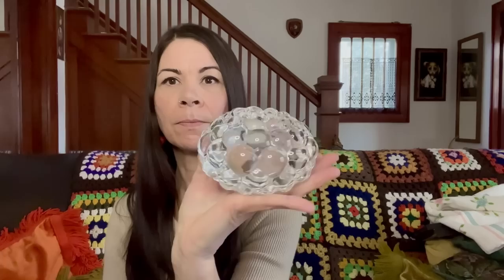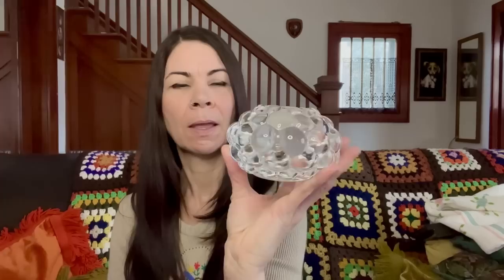I picked up this beautiful Orrefors bubble glass tea light holder. It was $4. And now that I know what these are, I'm going to be looking out more for them. I'll be able to spot them more now that I've found a couple of them. I found one more like a UFO shape. So this one, I really like the bubble glass. It's beautiful. And it is etched Orrefors on the bottom. Maybe you can kind of see it. It says Orrefors right there.